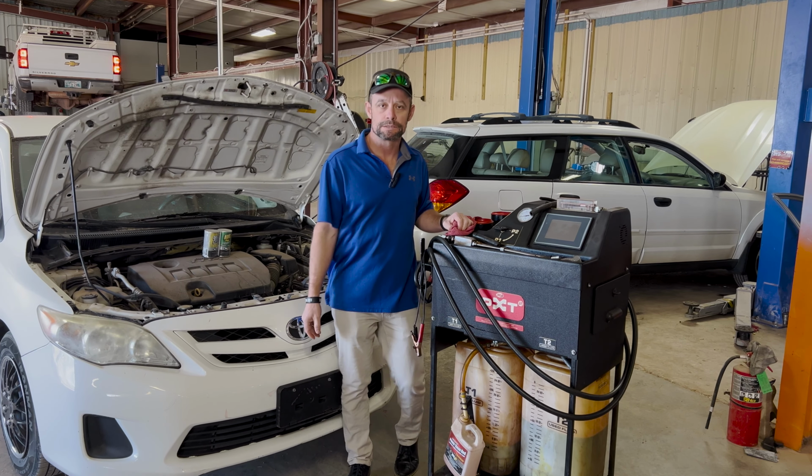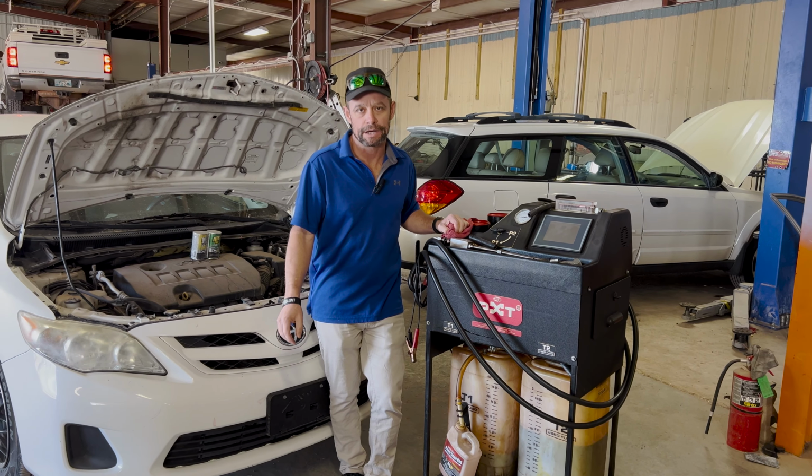A few of y'all had some questions about automatic transmissions, automatic transmission flushes, automatic transmission fluid exchanges. What's the proper terminology? What exactly is it? Let's be real. You can call it whatever you want. It can be a flush or a fluid exchange. For our terminology, we're going to call it a fluid exchange.